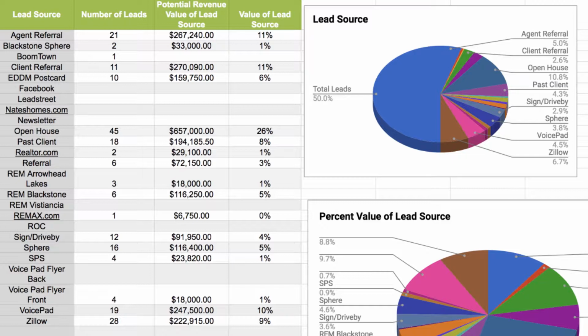Believe it or not, we had 45 leads that came in from open houses, and that represented about 26% of our business. So you can kind of see by tracking and knowing what works. If I was to scroll down here and look at Zillow as an example, and we don't track every single Zillow lead, but we had 28 Zillow leads that came in, which is about 9% of the business.